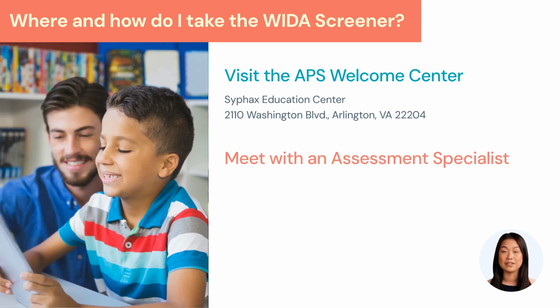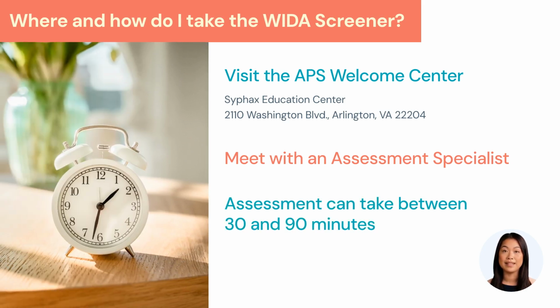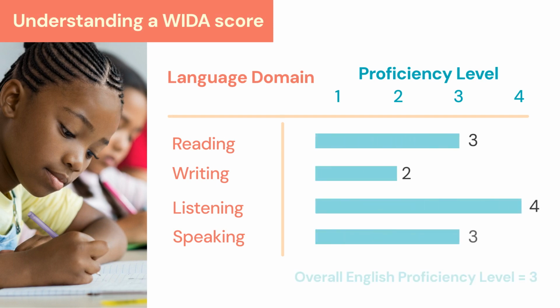Students will meet with an assessment specialist at the Welcome Center to complete the assessment. The assessment can take between 30 and 90 minutes depending on the student's age and proficiency level. At the conclusion of the assessment, the student receives individual domain scores in reading, writing, listening, and speaking, and an overall English proficiency level. The levels are 1 to 4. Level 1 indicates a beginner level. Levels 2 and 3 are intermediate, and level 4 is advanced proficiency.